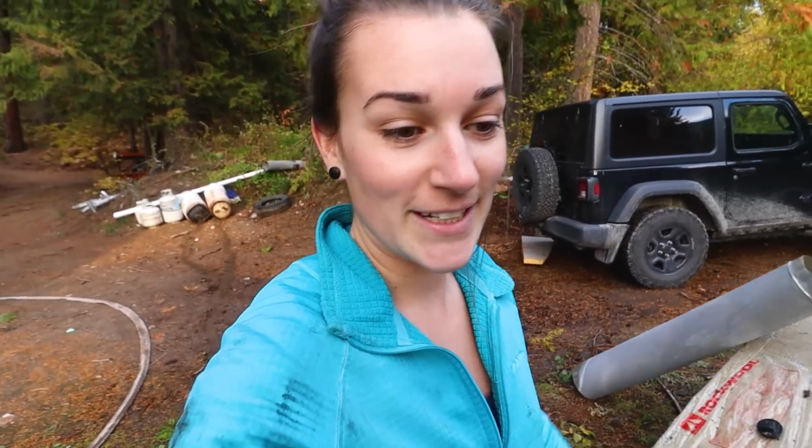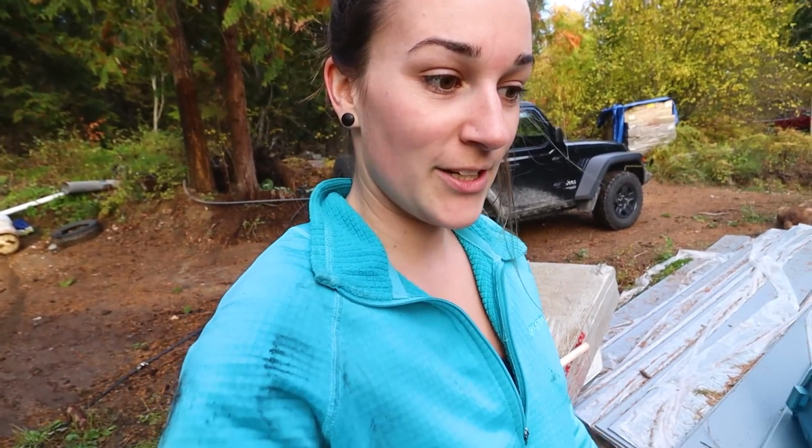I've just rearranged the rocks that we had stacked around the rocket stove before. Not really for any reason, I just thought it would look nicer if I placed the rocks and tried to pretty it up a little bit. But I think it looks pretty good.